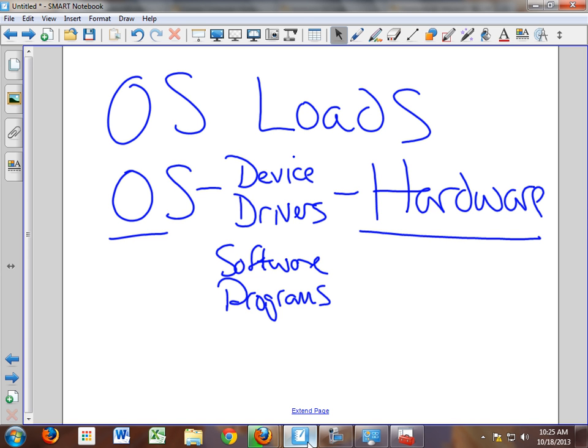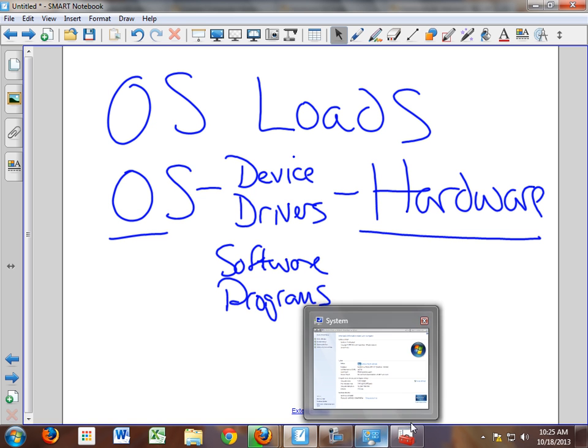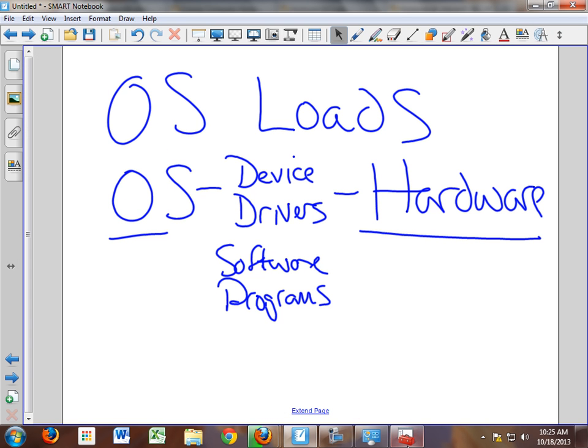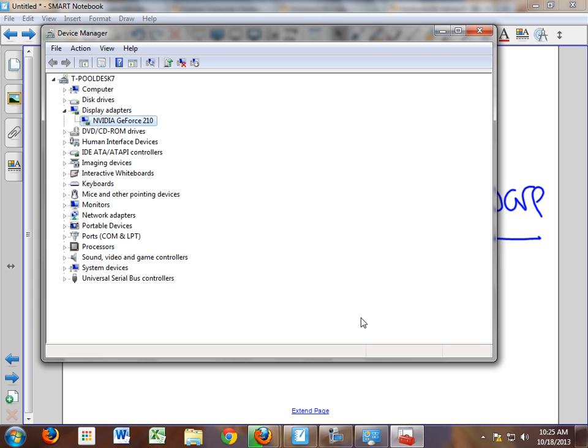When I load Windows 7, I let it do everything, and then I look at the device manager. I look for little yellow asterisks that will come up, and it will be expanded. If this wasn't loaded, this would already be expanded with the circle and yellow asterisk, and it would say video controller or unknown video device or something like that. Okay? So that's what those device drivers are.